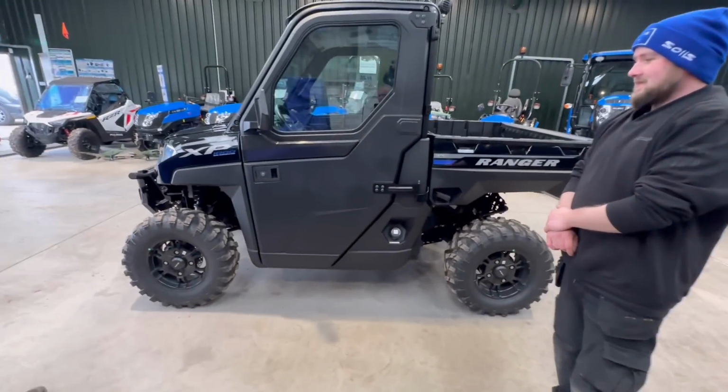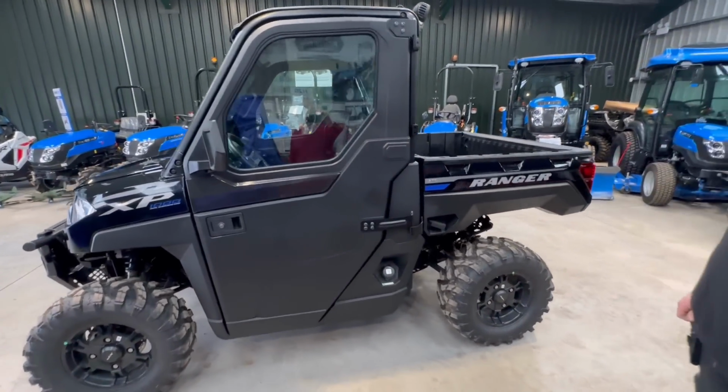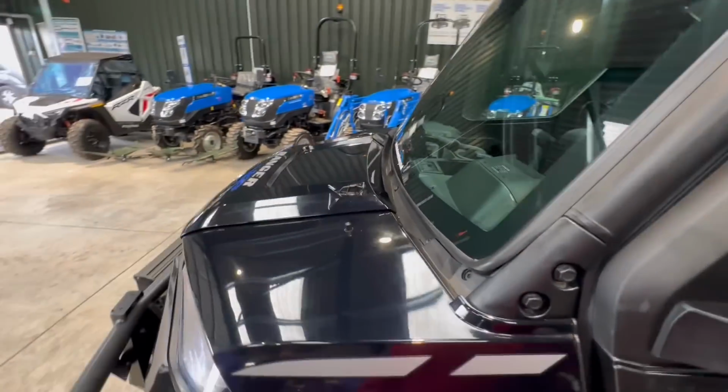Getting on to ours now. The most important one. Here we go. The one we've waited for. So this is the one. So not unusual, nice colour. Oh. Yeah.